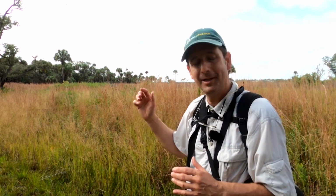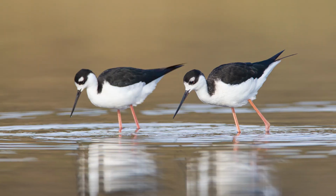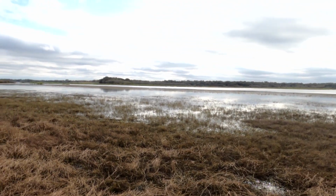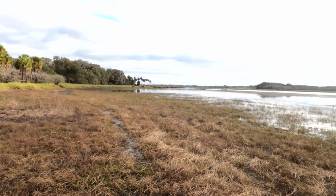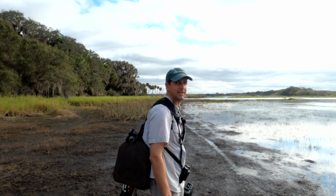Okay, so I'm gonna keep on moving, gotta get to Deep Hole. We're almost there, let's go. Oh, Black-necked Stilt, that's nice. Oh, a pair of them actually. So this is a lower lake, and Deep Hole is directly in front of me. Okay, a little closer to Deep Hole.